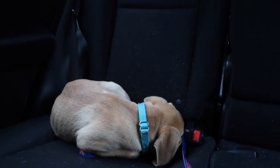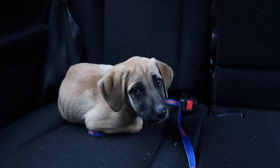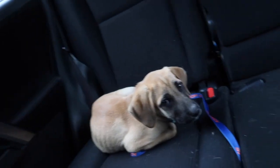And then after that, he was sleeping like this in the car, but he's not been too bad. So my car needs a vacuum so bad. Oh my God, there's so much dog hair. But yeah, now I need to clean up my car, I guess, today. That's gonna be the new thing on the agenda. One, because of the dog hair, and two, because he pooped on the seat.